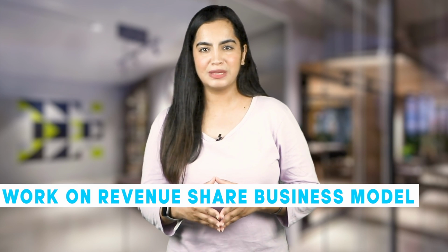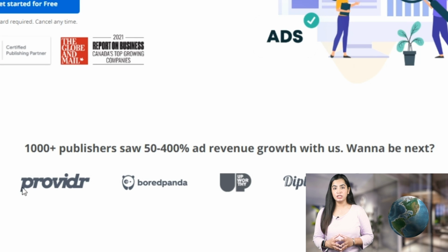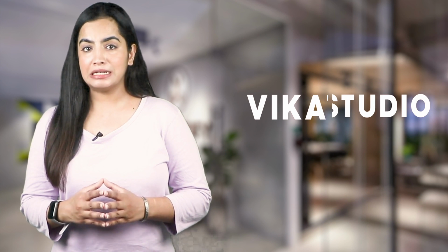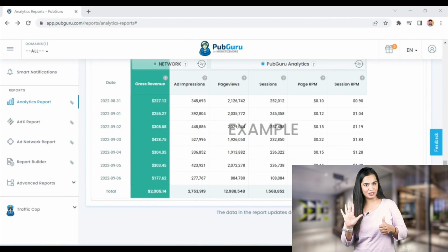They work on a revenue share business model, taking a percentage of the total revenue after they put in the work to help increase it. Also, MonetizeMore offers both web and app monetization solutions. 1,000+ companies all over the world, including Bored Panda, Unicorn Studio, Vicatan, and Big 7 Travel, use MonetizeMore for growth. You can work with them to monetize both your websites and mobile apps. They are also a Google certified publishing partner, which adds to their credibility and trustworthiness. But of course, what matters is that they deliver, and in our case, we saw a 3x revenue lift after 6 months of working with them.